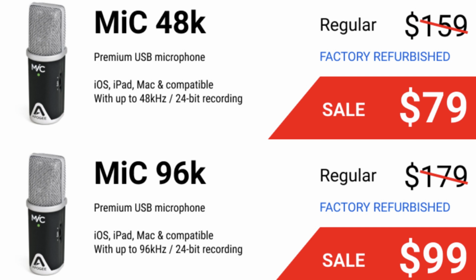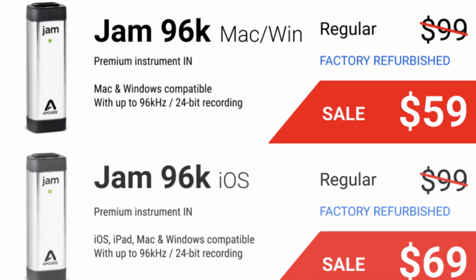I would go for the MiC Plus for the additional $50 so that you're at least relatively new. But hey, you've got that option there if you want a really, really low cost USB microphone. Just be aware that your results may vary. And now we've got the Jam 96K for Mac and Windows at $59 when it was $99. And we've got the Jam 96K iOS, which was $99 and it's currently $69. So definitely a few deals to keep in mind there.